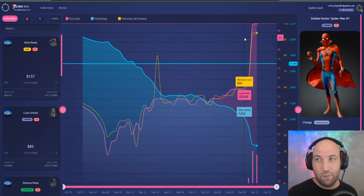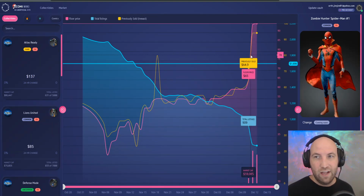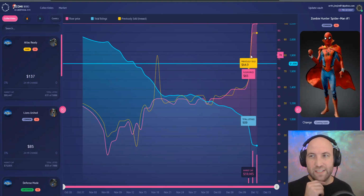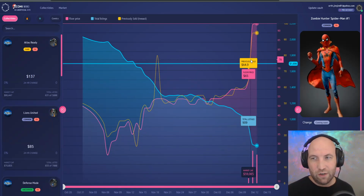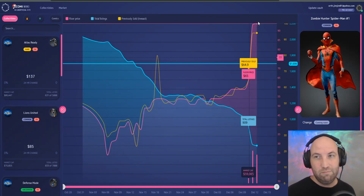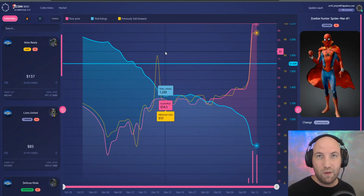So yeah, I think the Zombie Hunter Spider-Man, it's already recently gotten pumped, but it's still at a very affordable rate. I think I picked up a couple of these when it was at like low 80s, maybe high 70s, not too long ago. Literally earlier today or yesterday, I remember buying a few of these, and it's already getting pumped up all the way up to 95. So this is a good pickup if you guys can. It's going to soon hit probably 100 or maybe beyond that in the near future.